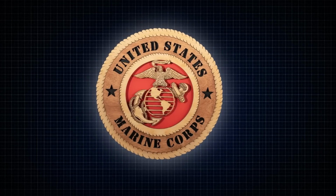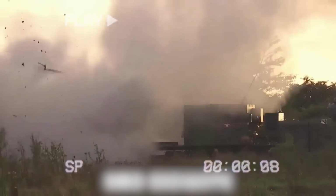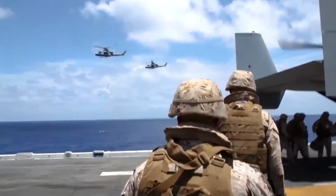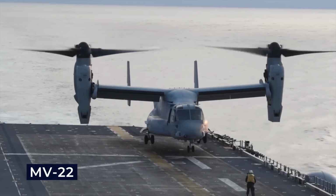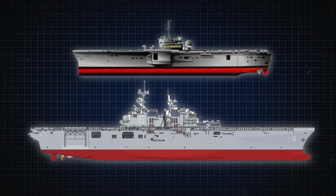The U.S. Marine Corps is increasingly worried about attacks from fast attack boats and long-range missiles from land. To stay safe, they want amphibious ships to stay farther offshore. To do this, Marines will be transported to shore using larger and longer-range MV-22 aircraft. The America-class ships are designed for this, with twice the size of the old Iwo Jima-class ships.